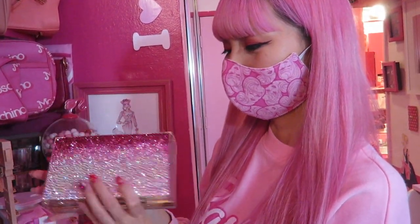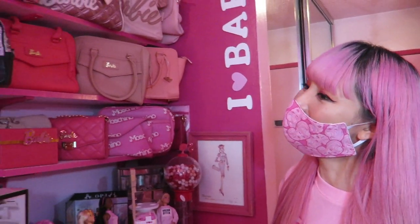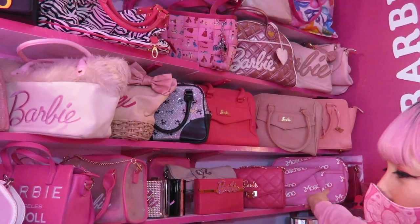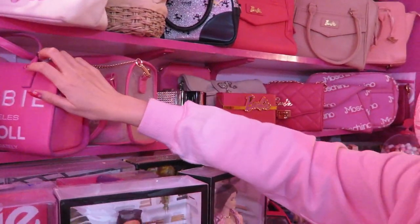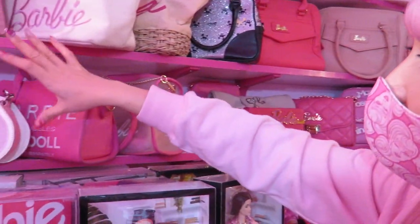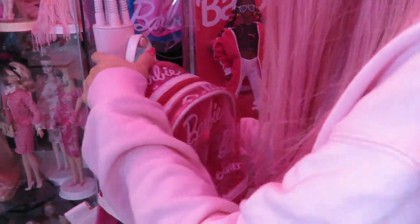Which one do you use the most? That's a good question. Maybe in the last year, I use the skin ones more because those are pretty durable. I've seen you using the Moschino ones. Yeah, that one, this one, and this one, and the backpack too. This is cute. And here, in a hidden area, there's a lot of Barbie furs.